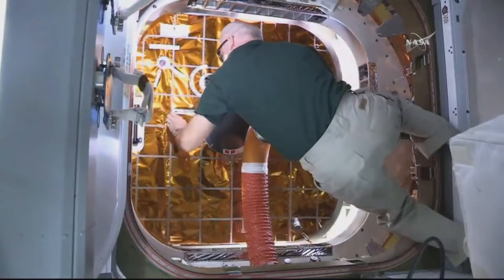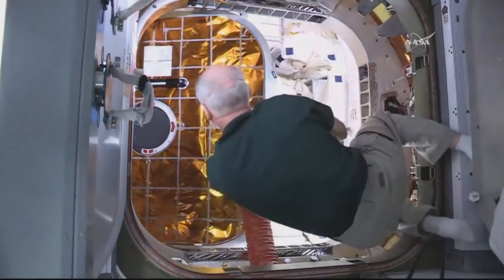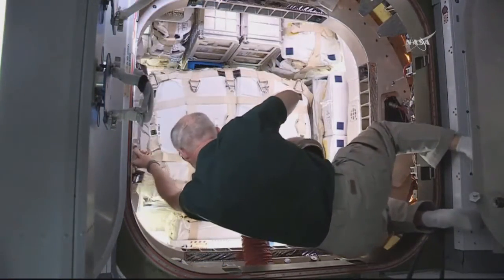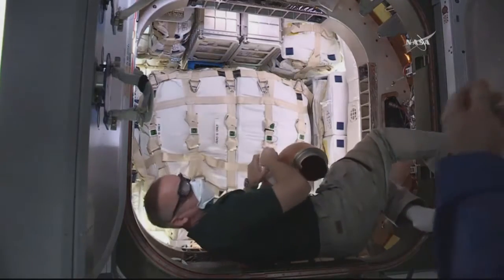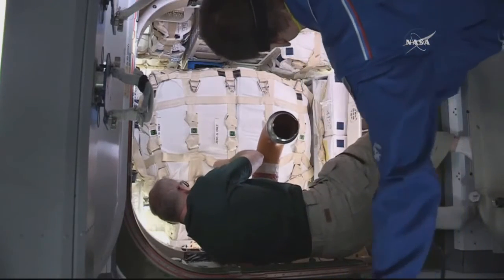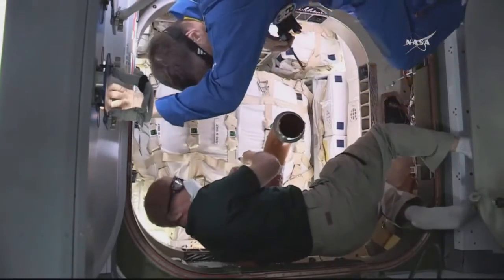After launching April 8th on a Falcon 9 rocket from Cape Canaveral Air Force Station in Florida, the Dragon cargo vehicle was captured and berthed to the station at the nadir port of Harmony on April 10th for its month-long stay aboard the International Space Station. Here you're seeing recorded footage of the arrival of the Dragon cargo vehicle.